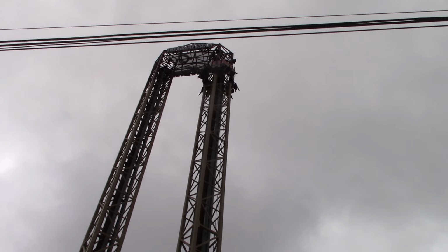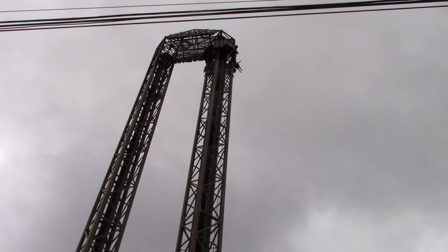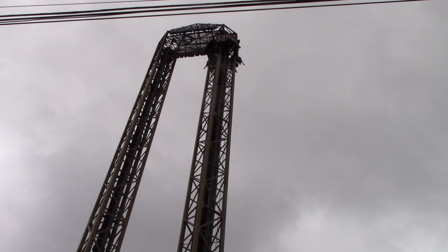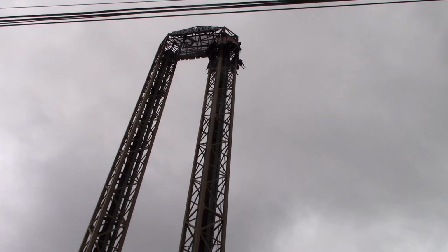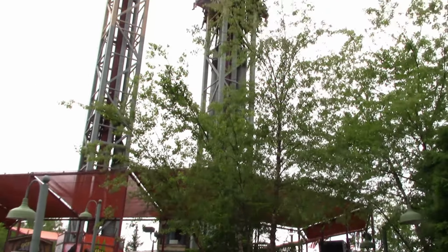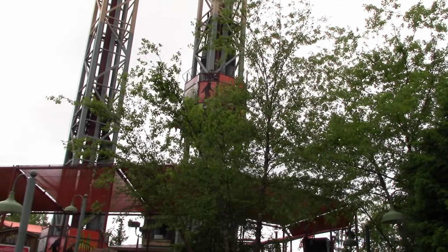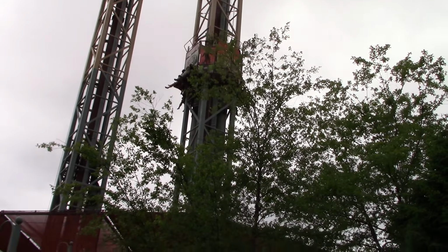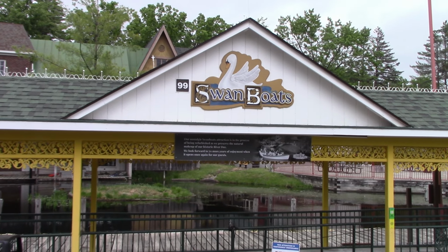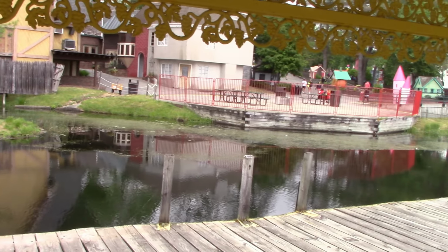Double drop tower. They lied to ya. Bounces up a bit too. So it's not just a drop tower, it's kind of a hybrid. Across from Sasquatch, you got swan boats. So swan boats are not operational just yet, but this is where they would be.